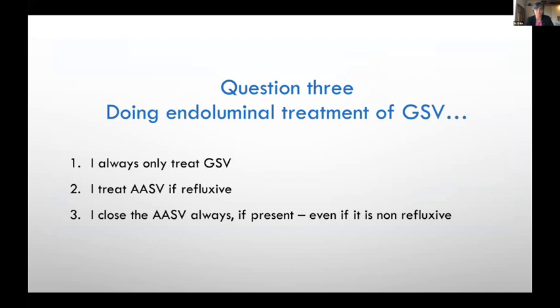So now, the next question is, when you do the endoluminal treatment of the great saphenous vein, the recurrences we have learned often are through the accessory anterior vein. So the question is, if the accessory vein is present or not, how do you treat it? I always treat only the great saphenous vein. I treat the accessory anterior vein if it's refluxive, or I close the accessory vein always if it's present, even if it's non-refluxive. So perhaps we can have the polling now.